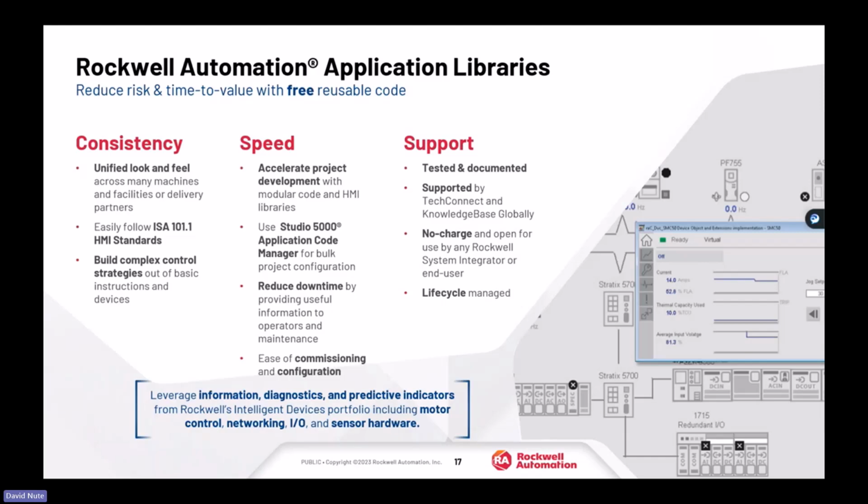So those are kind of the three main reasons why you would want to look at the libraries and implement the libraries. And plus they basically come with the software. So when you buy the controller, all the library instructions come with it. And when you get the View SE system, all the libraries come with that as well. So there's no extra cost to get all this functionality that you may not be using today.